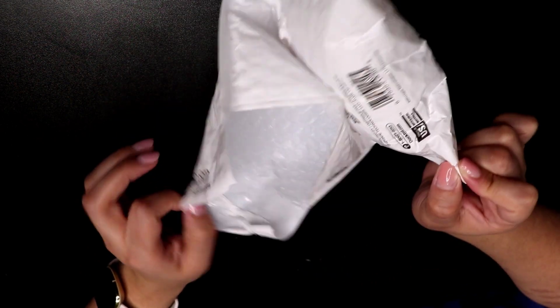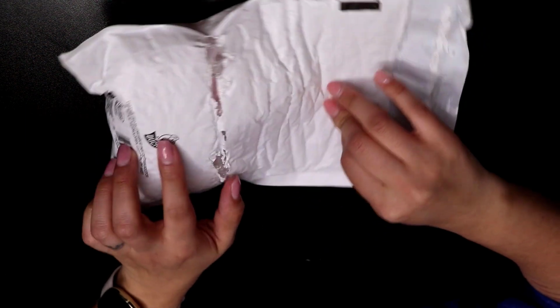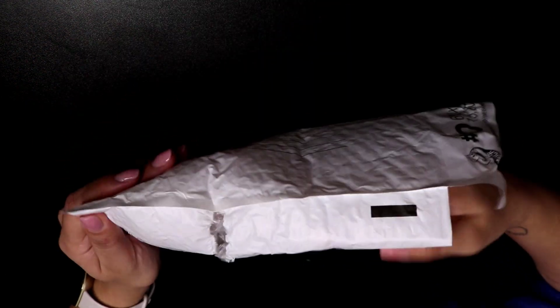So I just started playing around in Canva and created a few different logos. That's what she was looking for, actually, a new logo for her line and her brand. So I just started playing around.